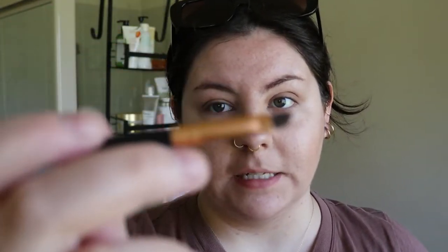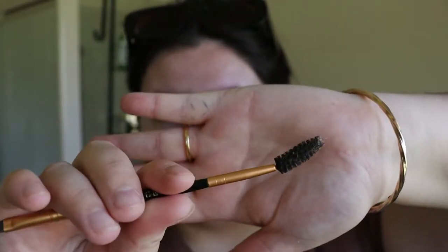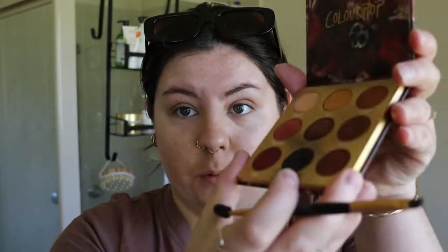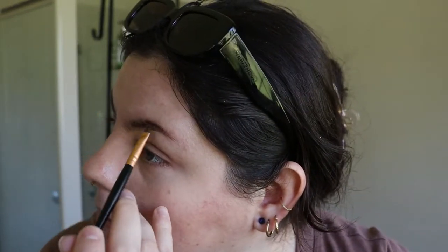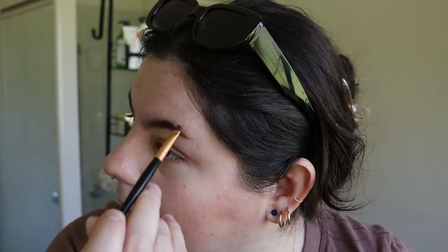So I'm onto the eyebrows now. I just use a double-ended brush, one that has the angled end on it and one that's got the spoolie. I go into the Ornate palette from ColourPop, and I get a little bit of Tipsy and a little bit of Dream. Tipsy is this brown color and Dream is this shiny black color. I fill right in at the ends, and then whatever's left on the end of the brush, I work up my eyebrow.